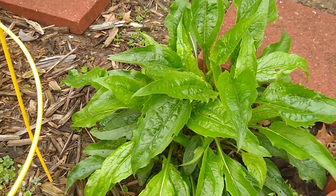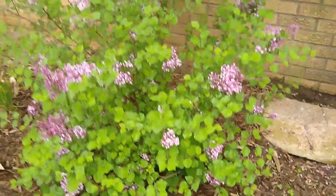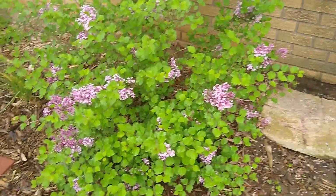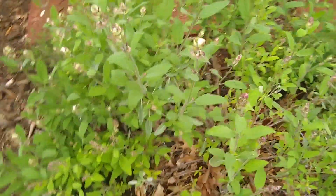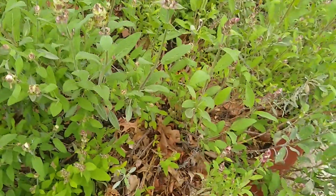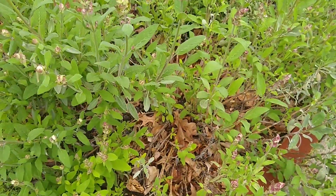It's another echinacea plant. More Korean lilacs. I have my big bush on that side and a little tiny one over here. It's doing a lot better now. This beast is the sage plant I put in last year. When I planted it, it was about the size of my fist. And now it's gigantic.